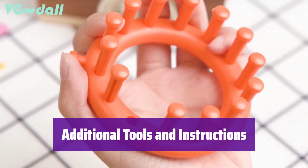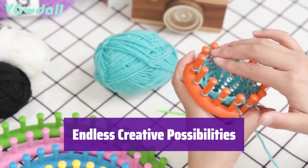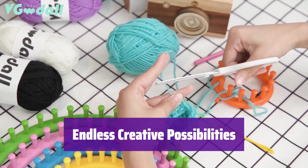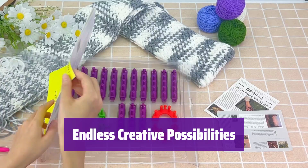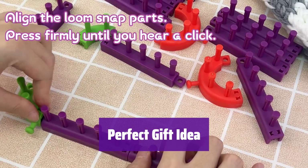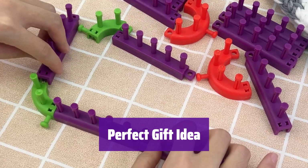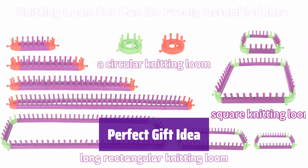Easy to follow instructions and online video tutorials make learning a breeze. Unleash your imagination. Use it to knit hats, scarves, blankets, and so much more. Create unique gifts or fun items for yourself. Looking for a thoughtful gift? This kit is perfect for birthdays or holidays. It's a great way to introduce someone to the joy of knitting.